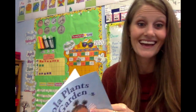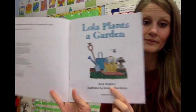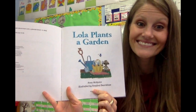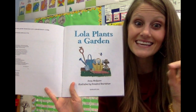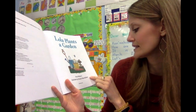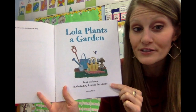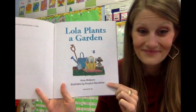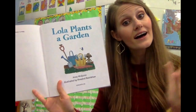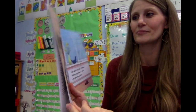Lola Plants a Garden. The author of this book is Anna McQuinn. And what's the author do? Tell me. The author writes the words. This book is illustrated by Rosalind Beardshaw, I believe is how you pronounce her name. What's the illustrator do? Draws or makes or paints the illustrations, and illustrations are the pictures.